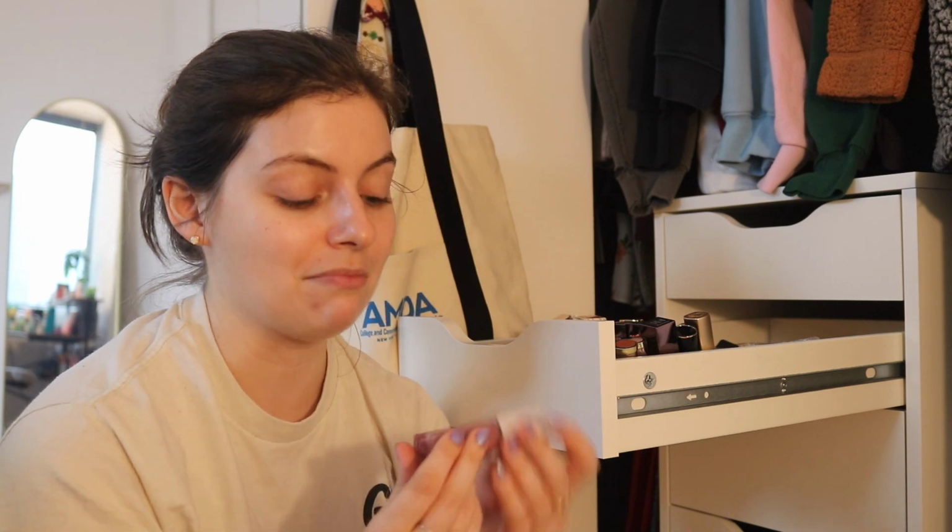This is the Fenty Cream in Mob Wife. This one's definitely expired. I'm getting rid of this. This is the M Cosmetics Clear Lip Gloss in Quartz. Okay, I'm gonna get rid of this one.